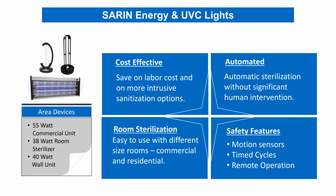The 40-watt wall unit is very interesting. This is not a permanent fixture that you would need to install on a wall, but is chain hung. So this does give you the flexibility to move it from room to room. The biggest use cases that we see for this are in food prep and also more industrial settings.